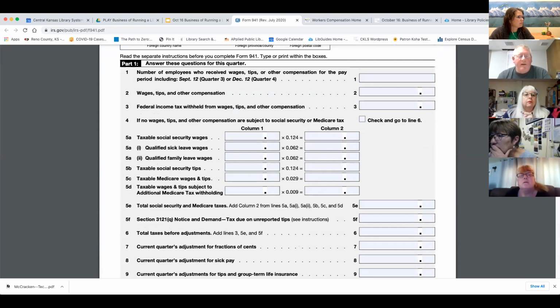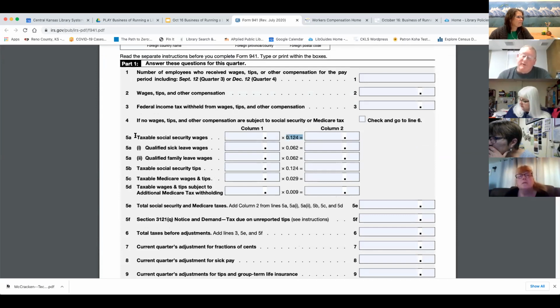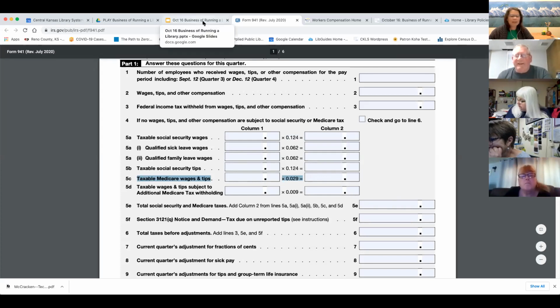In 5A and 5C are really the ones. You take your wages times 0.124, which for the mathematician is 12.4%, which is the 6.2% that you take out of the employee's check, and then the employer also has to pay 6.2%. And then Medicare down below in 5C, that's 0.029. That's the 1.45 plus 1.45, so together they add to 2.9% or 0.029. And then you add those three up.